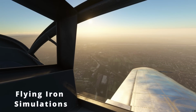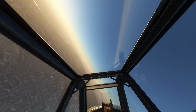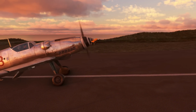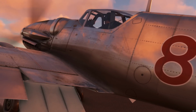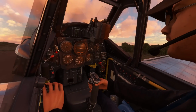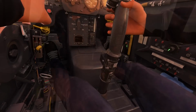The aircraft featured today would be the Messerschmitt Bf-109. The team of Flying Iron Simulations did it once again. Even before the engine fired up, the visuals look immaculate as we see it. What an outstanding job the team have done here. Classics need this kind of attention to detail, and look at that shiny layer. A true master of the skies that was feared by its opponents and respected by all.